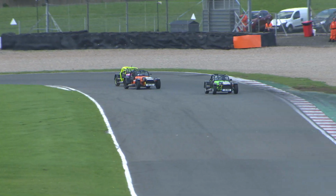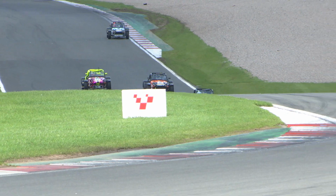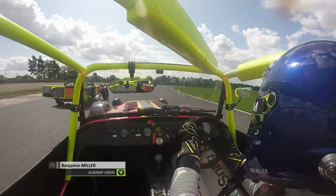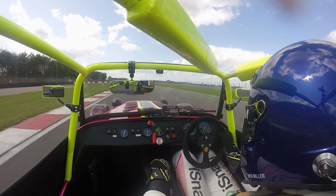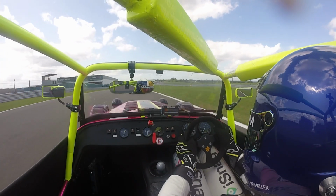We're back with Miller and he's caught now Melas and Venning. Venning was defending there, which sort of stacked up Melas behind him, and that's allowed Miller now to get up the inside into Coppice corner, but Dimitri closes the door and they very, very nearly made contact. Thankfully they avoided any wheel banging, partly because Miller, I think, backed out of it in order to ensure that they didn't hit each other.